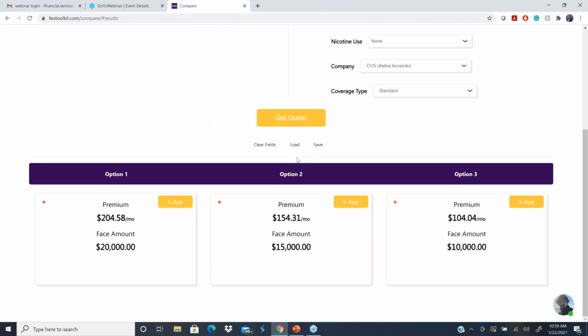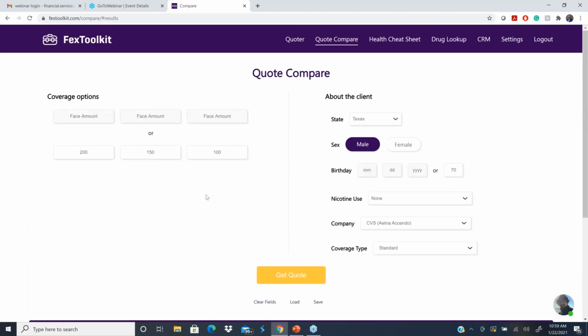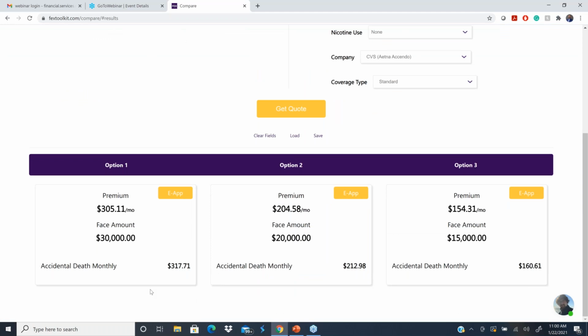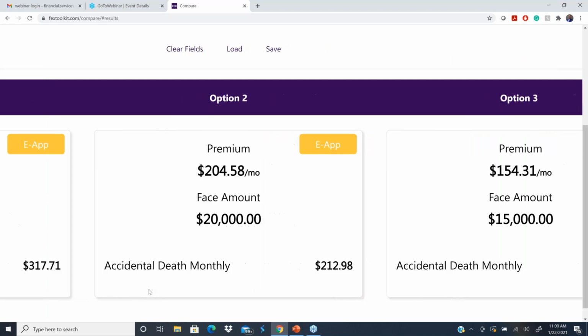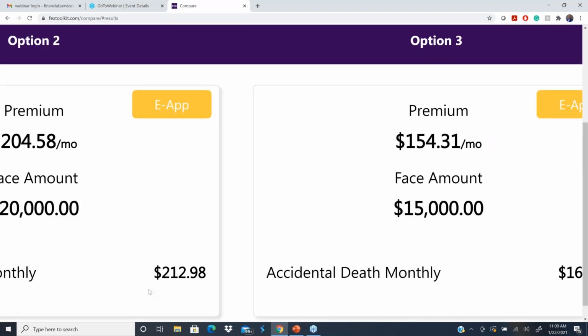It's so cool. All right, now if you're more comfortable, if you don't want to show payments, if you want to do face amounts, here I've got to clear these out. So it's whatever you're comfortable with. I could put in 30,000, 20,000, and 15,000. Jimmy, let me show you what most people are doing in your situation. There you go, and it shows it. And then again, Jimmy, for 30,000, you just need to set aside 305 a month. 20,000 would be 204, and 15,000 is 154.